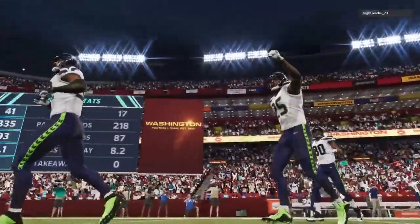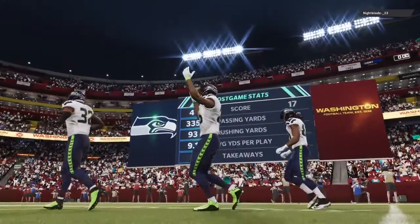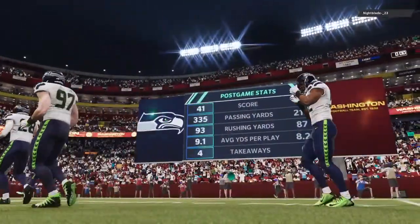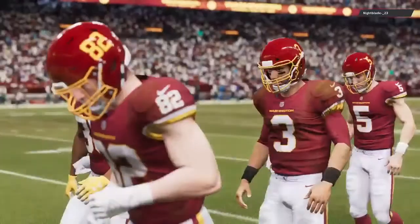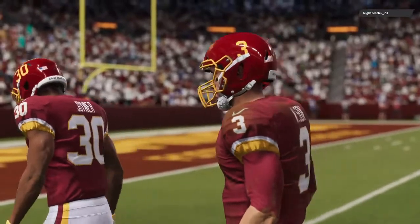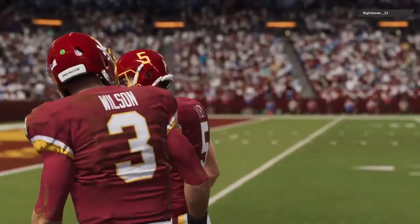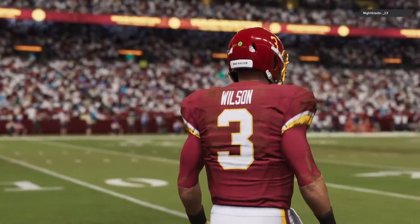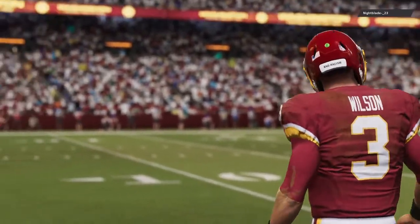So for the Seahawks, they boost their record up to a strong 4-1. And they'll get another road test next week as they head to Baltimore to take on the Ravens. Meanwhile, for Washington, they'll drop down to 1-3. And they'll look to get back in the winning column next week as they head to Foxborough to face off against the New England Patriots.